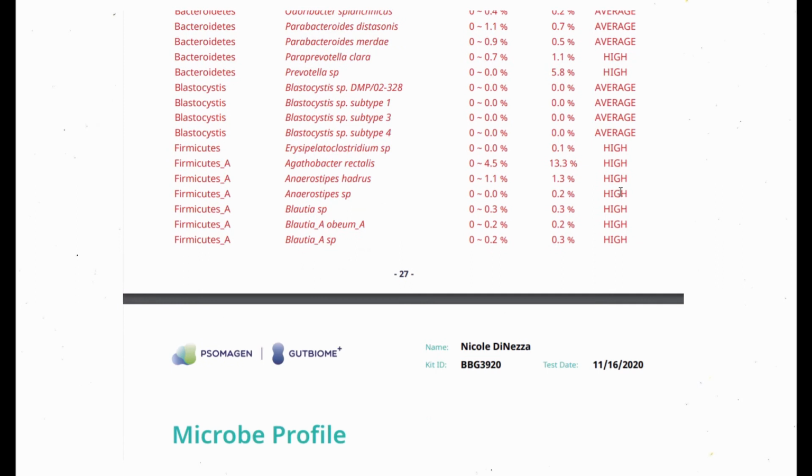so that's all right. And then we get down to, we start getting into Anaerostipes. Basically, once you start hitting the Firmicutes section, you could start thinking of butyrate producers for the most part, or short chain fatty acid producers. Again, not all of them will be, but for the most part, you're going to look at those. So Anaerostipes is a butyrate producer. You can see that's high. Blautia, high, and some of the subspecies are all high.